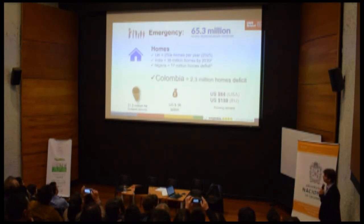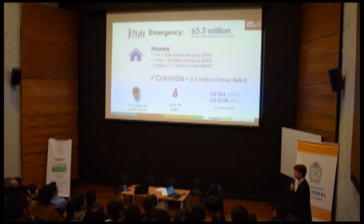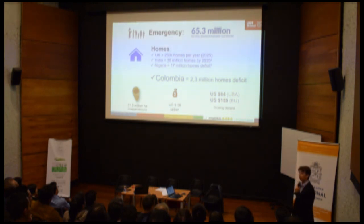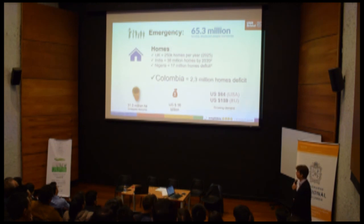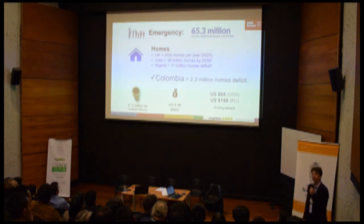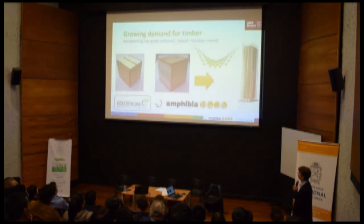But how is this important? There are many opportunities. In Colombia, for instance, we have a housing deficit of about 2.3 million houses, in urban and in rural housing. So this is something important that this type of technology could help tackle. And this is also happening in other parts of the world.